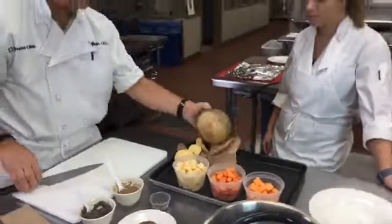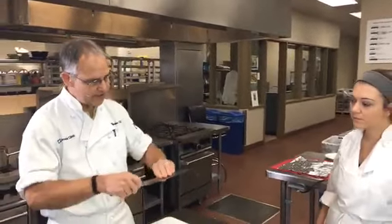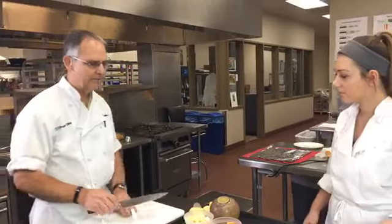Now, if I did it with this one, the wax that I just peeled off with my thumb, you'll see it stick to here. Best way to get it off, just run it under hot water. It'll come right off.